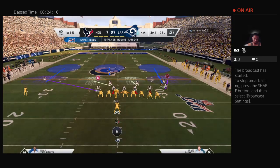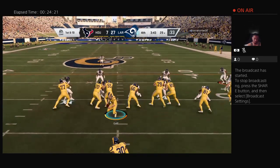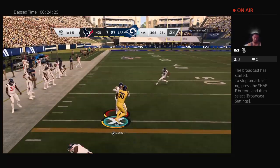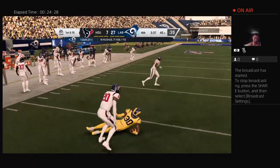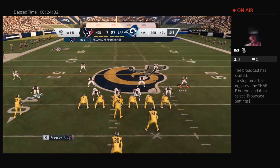Goff will lead the Rams up here, 1st and 10, just shy of the 30. Come on, QB, come on. They'll start out on the ground with Gurley. And down he goes, but he takes it up to the 40. The drive starting with a 1st down, 11 yards on that pickup.